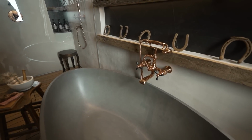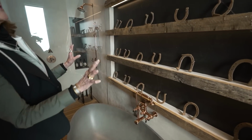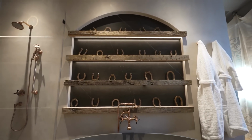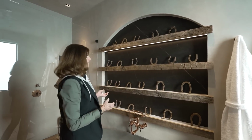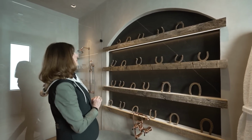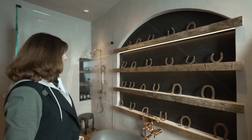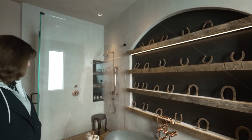My equestrian background, so this is the application. I wanted these shelves. I did this in another home with the lighted shelves, just narrow shelves. You can do a lot of different things. I did have family photographs on them and then found the rusted horseshoes, and I thought that really is very attractive, very stylish, very contemporary. So I was very happy with that.